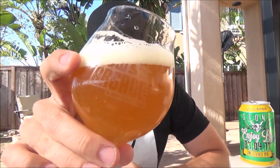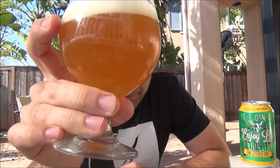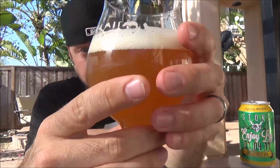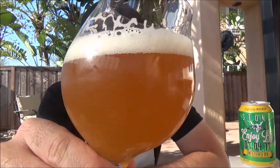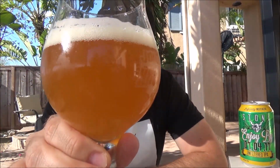And I mean, it's hazy. It's that kind of orange tangerine. This looks like a West Coast beer. There's a lot of floaties in there. I don't know if you can see that on camera, but let's see if we can. Tons of floaties. This does not look like a New England style hazy beer, but it is unfiltered. Finger of bright white head. There's already alcohol legs going down the glass. There's glass lacing. This looks like a Stone beer in the glass.